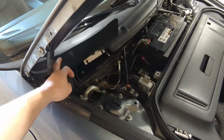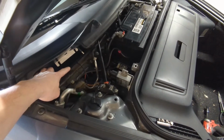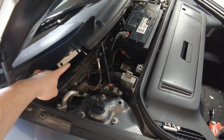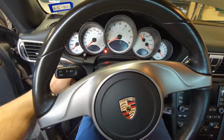Alright, so now we have the cabin air filter out, and this is where we're going to be spraying the Lysol, and it's going to circulate the Lysol and disinfect the entire AC system. But before we spray it in here, what we want to do is turn on the engine and turn the AC on full blast, so let's go ahead and do that.